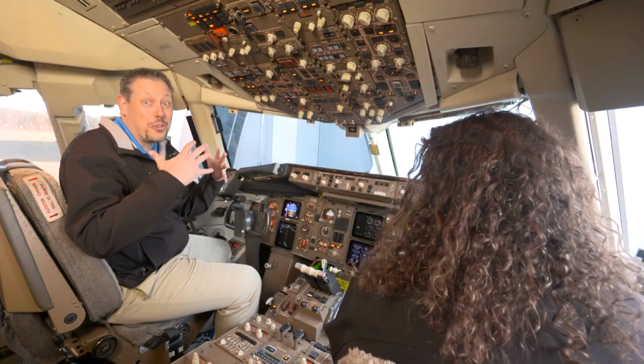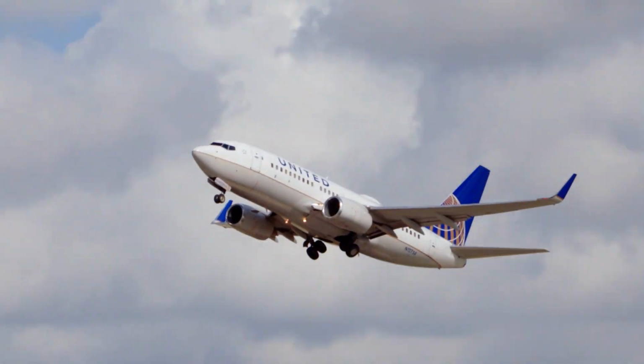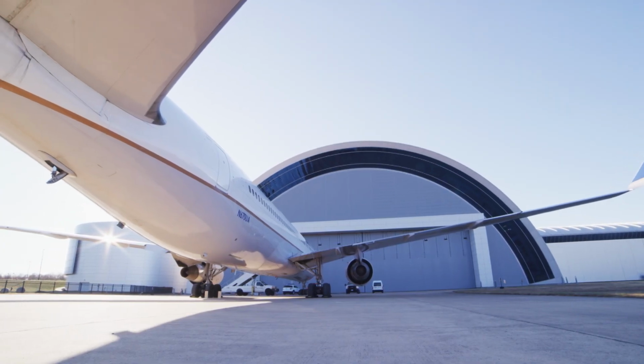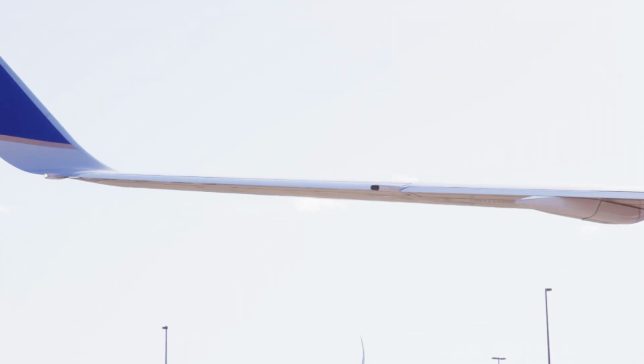This jet is incredibly cool. It cruises at around 40,000 feet, flies over 500 miles an hour, and has over 90 miles of wiring inside. The first airplane flew only about 102 feet. It's not even the wingspan of this airplane.